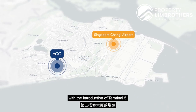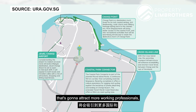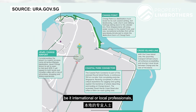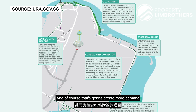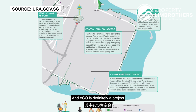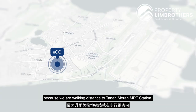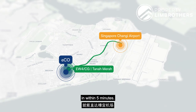Now the second driver of growth is definitely the expansion of the whole entire Changi Airport with the introduction of Terminal 5. Now that's going to create more jobs in the aviation industry, and with more jobs available, that's going to attract more working professionals, be it international or local professionals, into the area as well. And of course, that's going to create more demand for surrounding projects that are very near Changi Airport. And eCO is definitely a project that's going to benefit from this because we're walking distance to Tanah Merah MRT station that's going to directly lead to Changi Airport within 5 minutes.